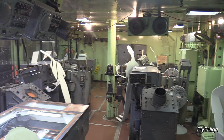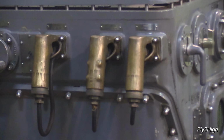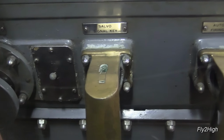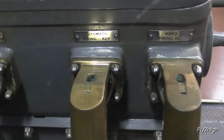I am now down another deck below the waterline in what is called plot or fire control. And these brass handles are the firing keys used to fire the ship's guns. The left grip is the salvo alarm, which is sounded 3 times just before firing to let everyone on the vessel know the guns were about to go off. The center grip was pulled when ready to fire and would wait until the ship rolled perfectly level before sending the shells. The right grip would fire immediately upon being pulled, regardless of the ship's roll.